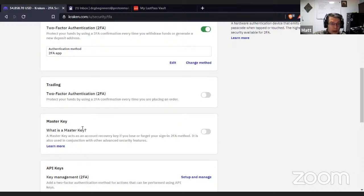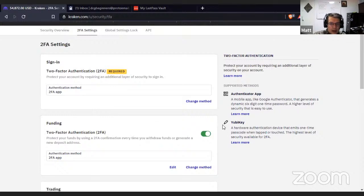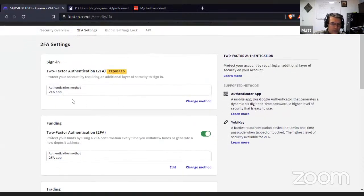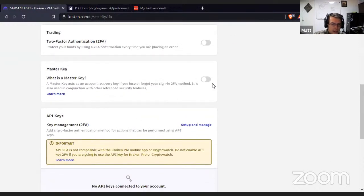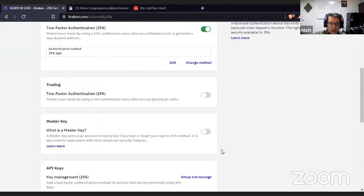As a rule of thumb, I don't keep a lot of money on the exchange. I prefer to keep it in a Ledger. So the security setup that I do for my Kraken is not as strict as it would be if I had tens of thousands of dollars on here. If I was a day trader, trading 5 figures, 6 figures, 7 figures, whatever, then I would have every single one of these. I would have my 2FA for funding, my 2FA for trading. I would have my master key. I would set all of this up if I had a large amount of funds on here.